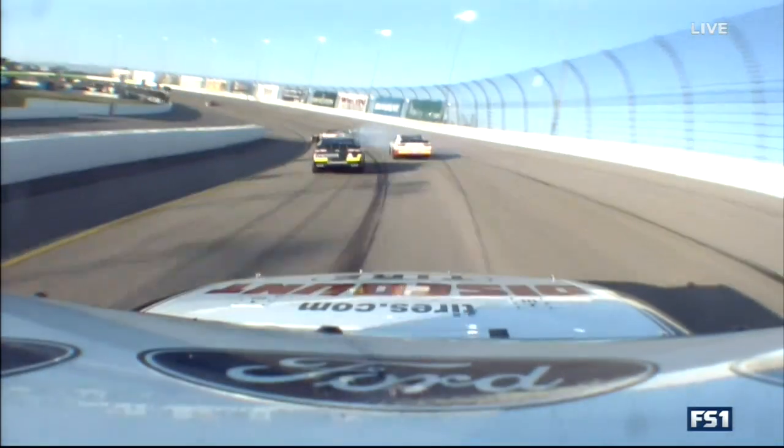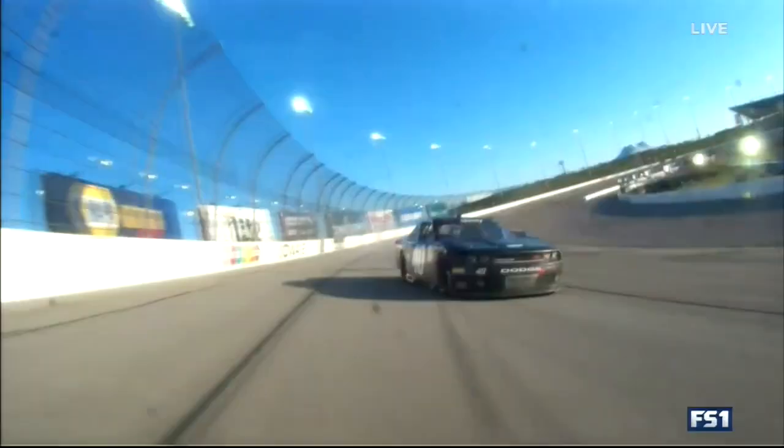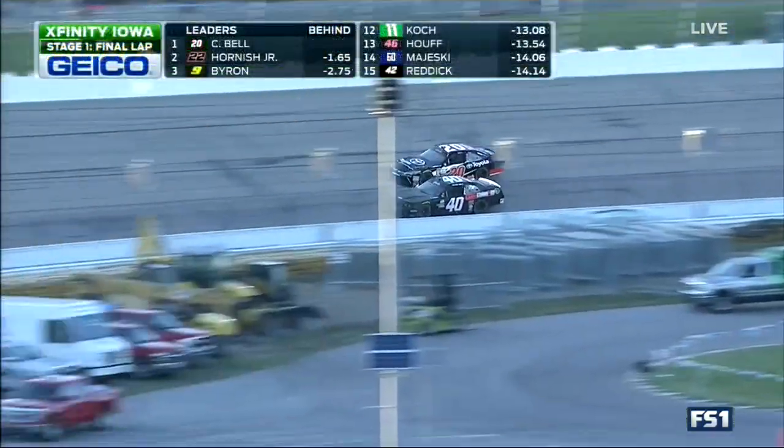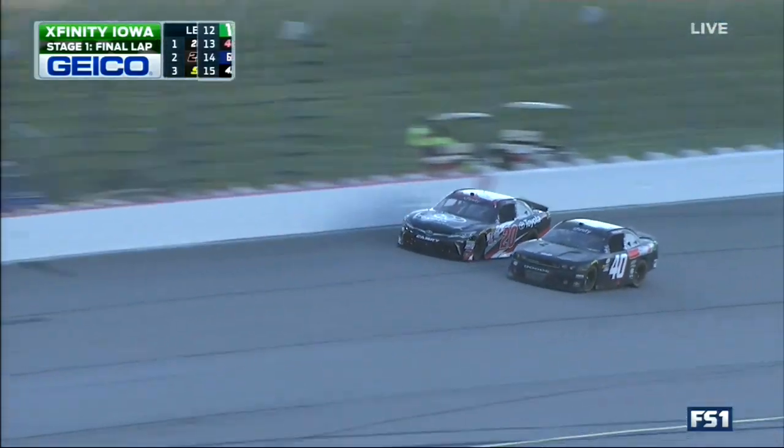Got a little bit tight when he was racing with the car up there, lost a little bit of air off that rear spoiler, and around he went. Spotter did a nice job as well, directing Sam around. These guys are battling to try to stay in the top 15. Majeski's 14th, Reddick 15th.